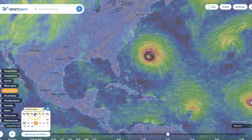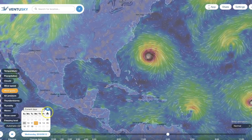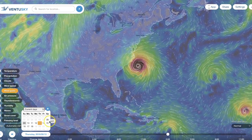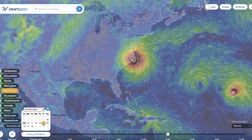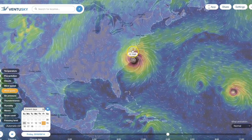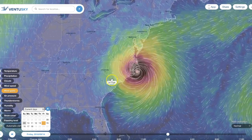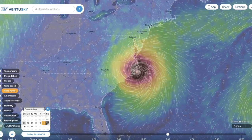Let me show you what could potentially be coming. This is the 12th, Wednesday. That's the position of Florence. Thursday moves rather quickly up towards the Outer Banks, and watch what it does. We're going to step it ahead another 24 hours. Now it's right over the Outer Banks. This storm will be affecting parts of Virginia, all of the eastern half of North Carolina, parts of South Carolina. But watch what it does. Let's step it ahead another 24 hours.